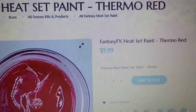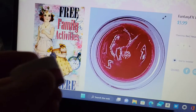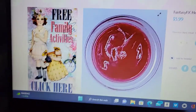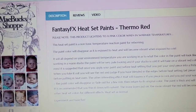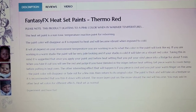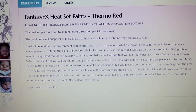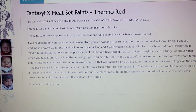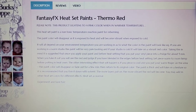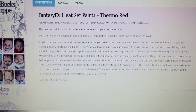This is Fantasy XS Heat Set Paint Thermo Red. That's it. Right there. Also $6. Oh, this paint costs so much. You could probably read that. The heat set paint is non-toxic temperature reactive paint for reborn. The paint color will disappear as it is exposed to heat and will become vibrant when exposed to cold. And then it tells you to stick it in the refrigerator before you heat set it in your oven to make sure that's the color you're looking for. So you won't get a nasty surprise.